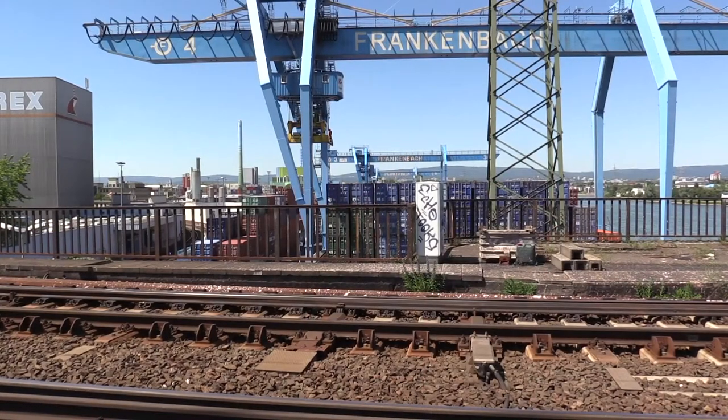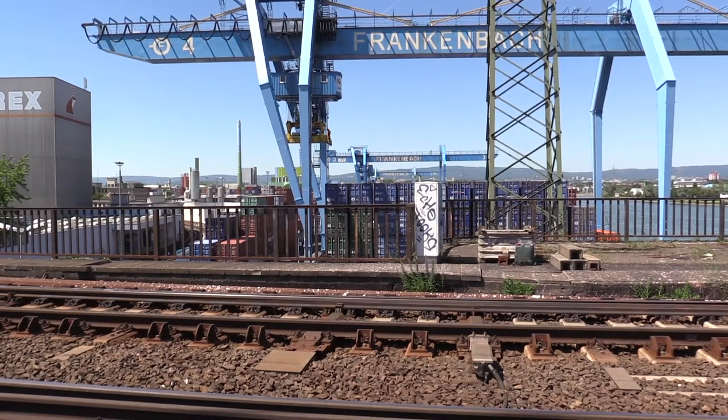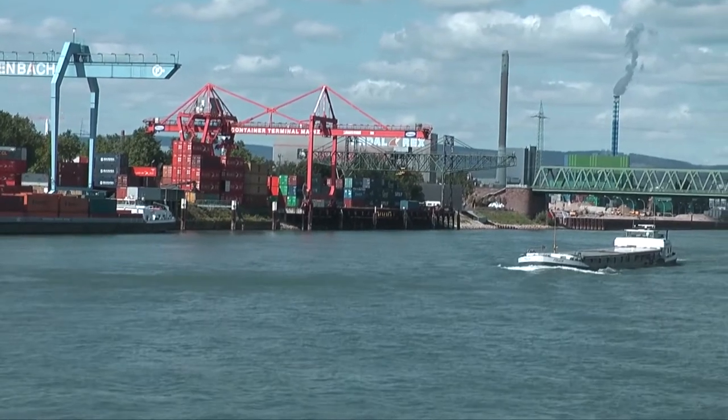The Nordbrücke lies just north of Mainz Hafen, much used by container vessels, but also oil, timber and steel, the usual suspects in fact.